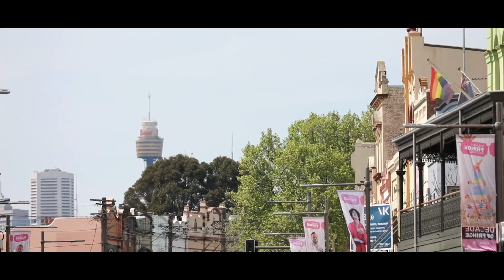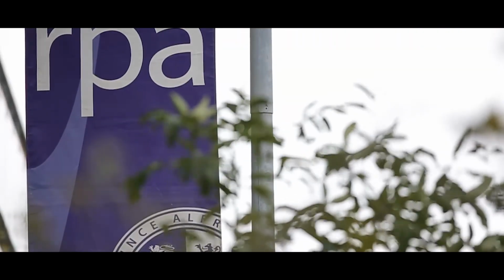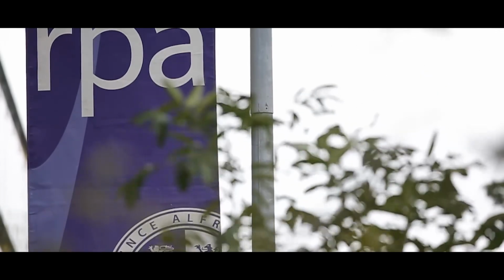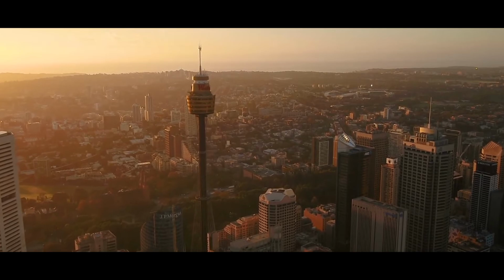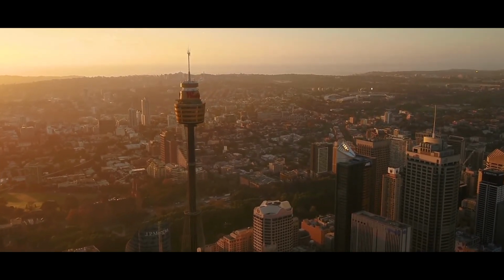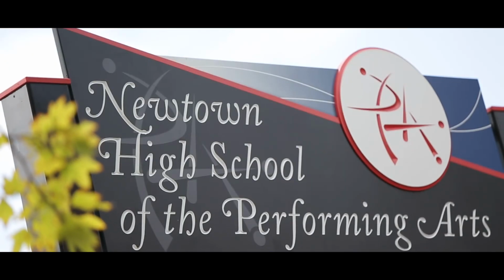But if you did, you've got so many great locations to go to. You've got King Street up the road, you've got Sydney University and RPA just behind me. You've also got some fantastic things such as Broadway Shopping Centre. You've also got Pyrmont Fish Markets just down the road. It's an awesome location that is so close to the city. You're also in the catchment for some of the area's best schools, including Newtown Performing Arts. It's a must-see location, guys.